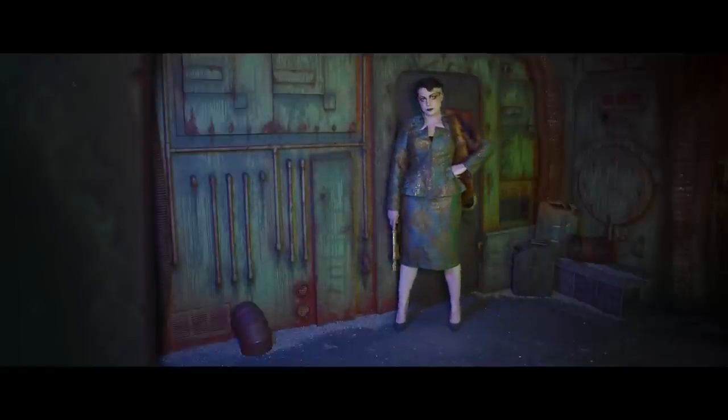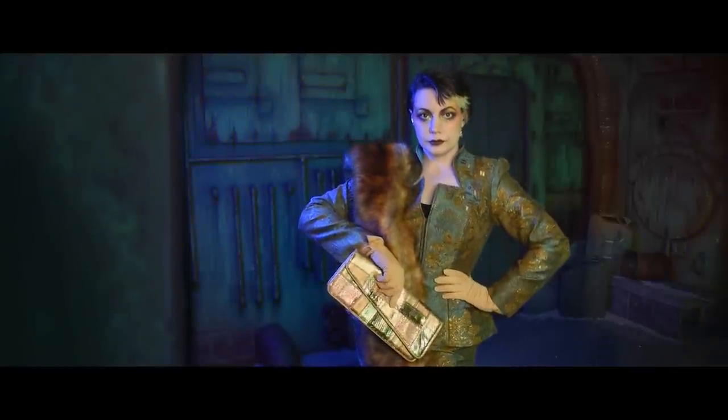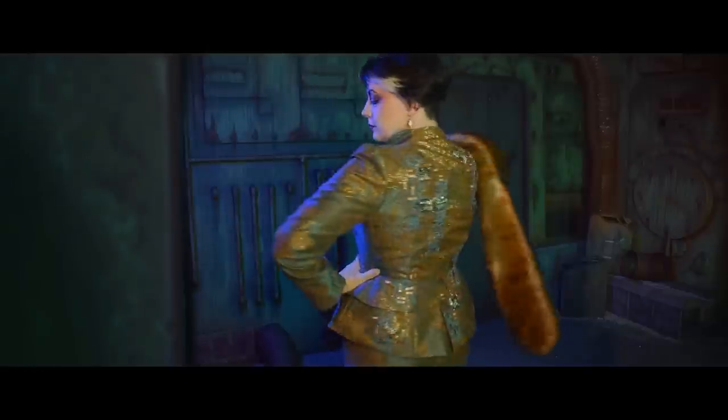But yes, this jacket is very embellished with these lovely rectangular sequins. And don't worry, I'll have an entire video all about the pattern drafting, making, and embellishing of this jacket coming to you real soon.